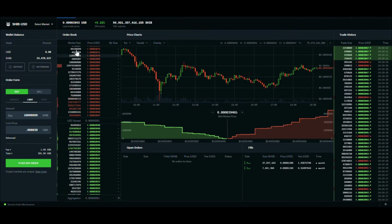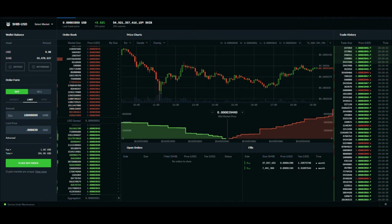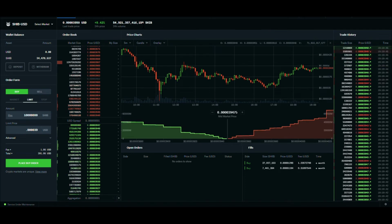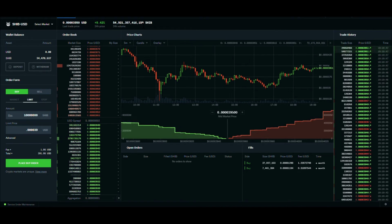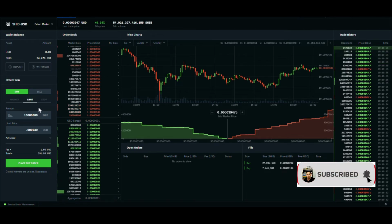Over here on the left-hand side, I already have it set up. As you can see, I'm doing a limit order, which is another thing that Coinbase Pro lets you do. You can't do limit orders on Coinbase. On Coinbase you can only buy at market value, and when buying at market value, not only are you paying more fees, but you're most likely paying a higher price. With Coinbase Pro, you can actually buy with limit orders.